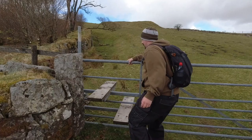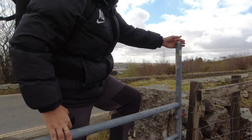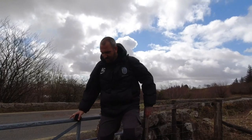So, off we go up this little steep climb. Up you go over. Climb. Yeah, I don't feel very safe. Up this little steep climb and we'll be up North Hess then.